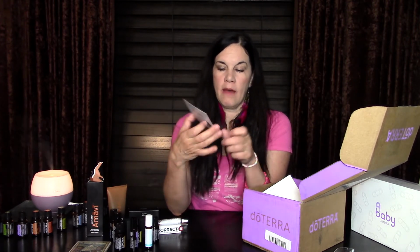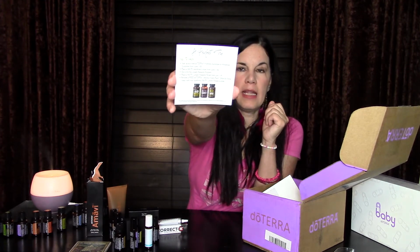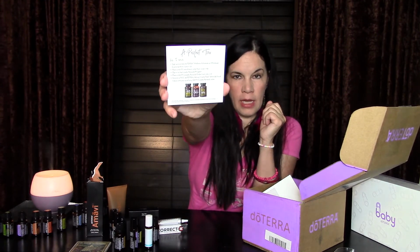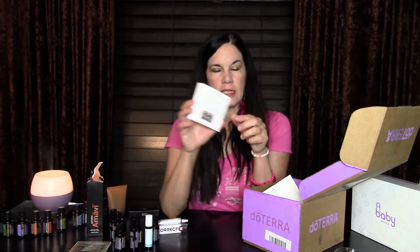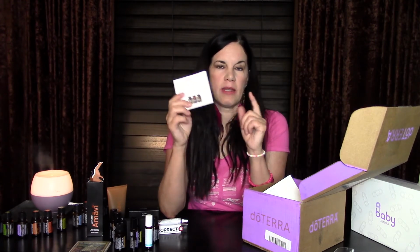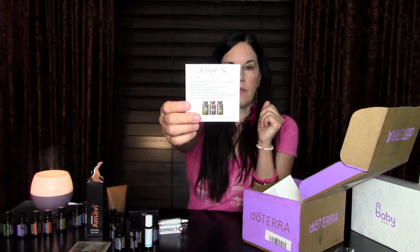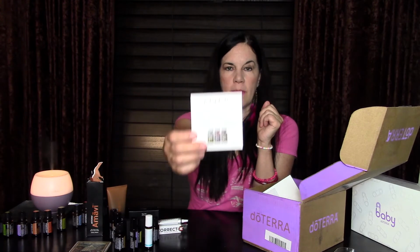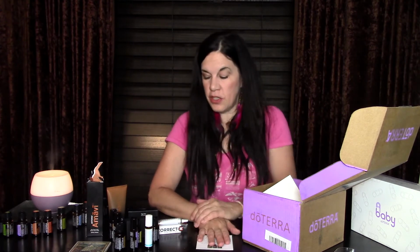For new members this month, there is the Lifelong Vitality that you can actually get for free. There's a special if you join this month with a kit and join the Loyalty Rewards order in your second month of $100 or more. You'll get this whole kit for free. So it comes with 3 different supplements: vitamins, minerals, omega-3s, and your antioxidants. So that's an amazing value for anyone that is new.